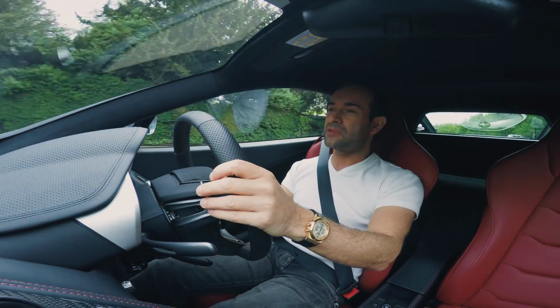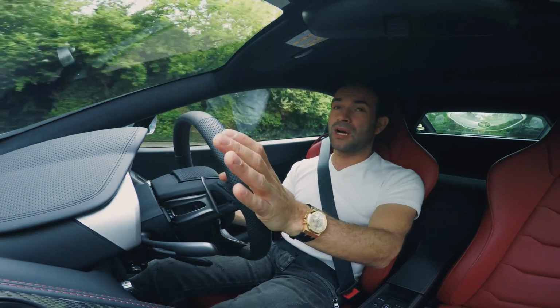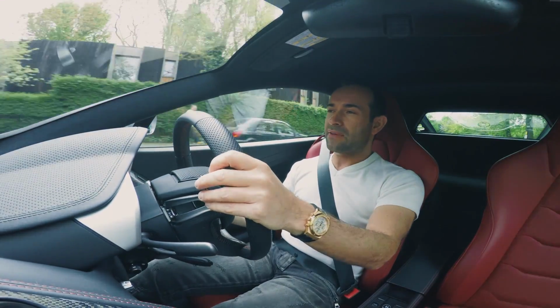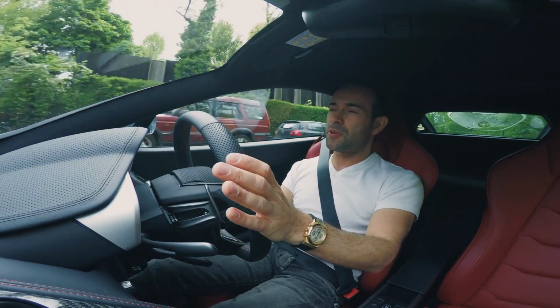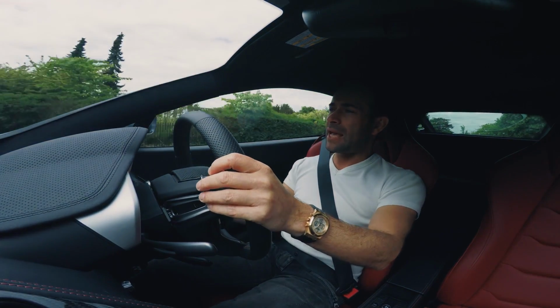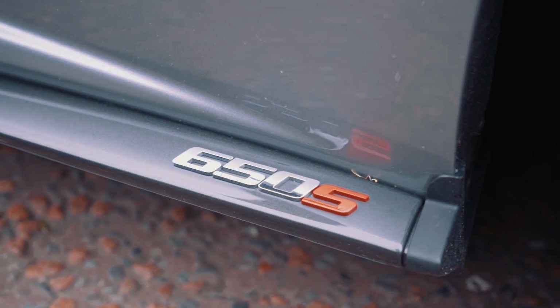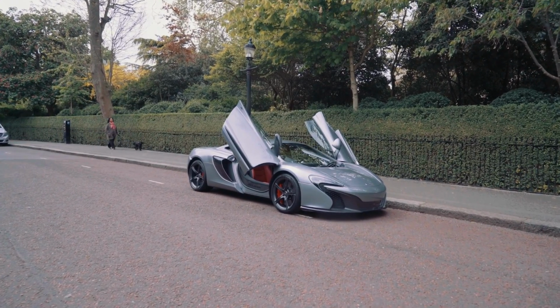I really do think it is one of the best cars that you can use on a daily basis that is a supercar. When I looked around for alternatives, obviously the 488 GTB is very similar, 2 seats, twin turbo, 3.9 litre engine, but I didn't love the 488 enough to spend another £65,000. And I think that the beauty of the 650S now is that it's depreciated to the point where I don't think it's going to really drop too much more.